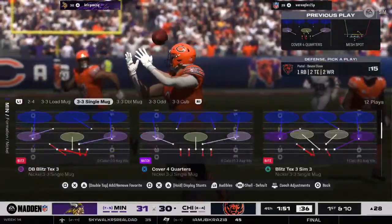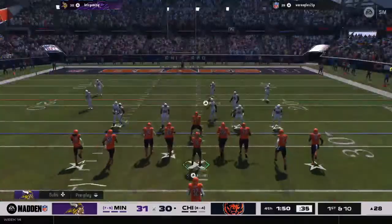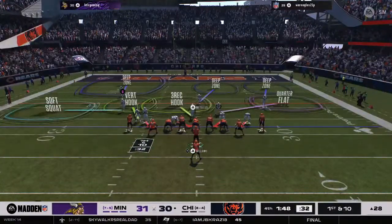I think my favorite part was the magic he worked after the catch. The way he took the completion and made so much more out of it by adding all the extra yardage.